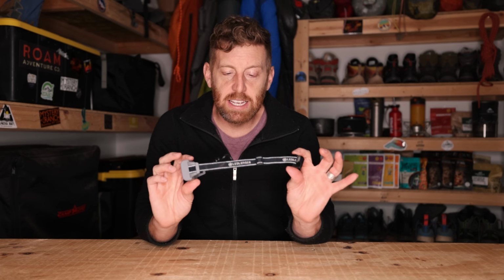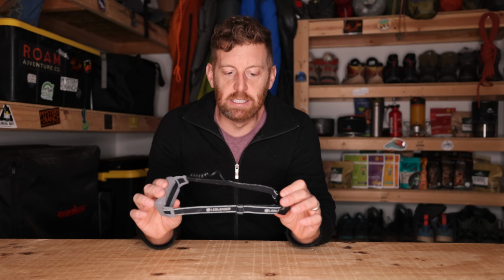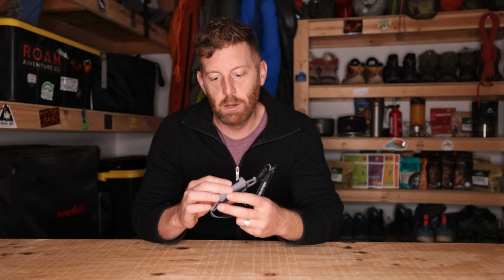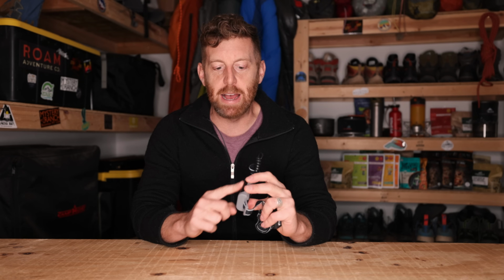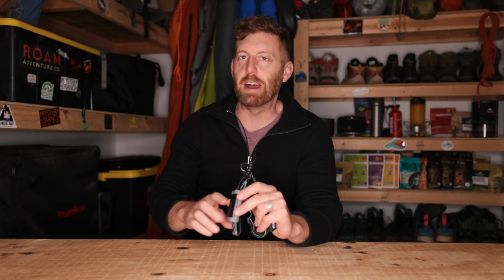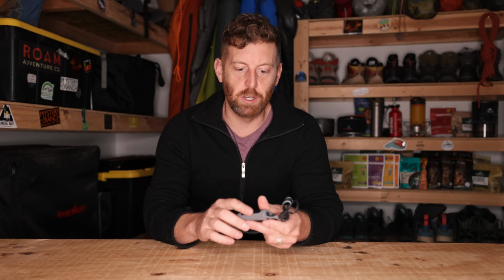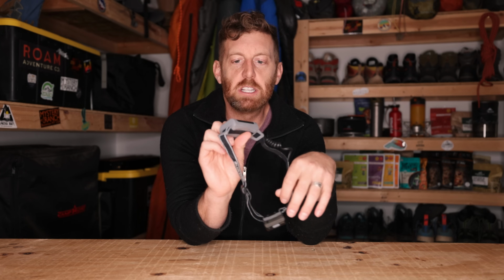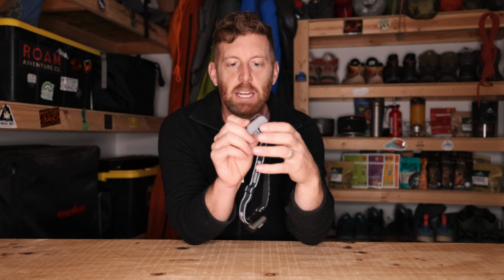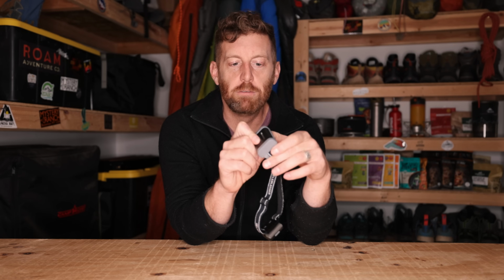Last little thing is my headlamp. This is the LED Lenser Neo 5R. It's their running headlamp. And what makes it a running headlamp is that the battery pack is on the back. It has a little flashing red light. So if people are, say, driving by you as you're running, you've got some sort of indicator that, hey, there's a human there. But the thing that I really like about this for winter camping is that it just has this extra battery pack, which means it can hold a charge for a lot longer.